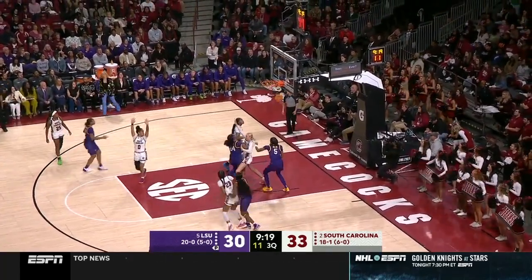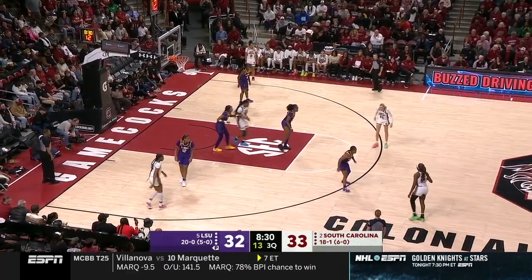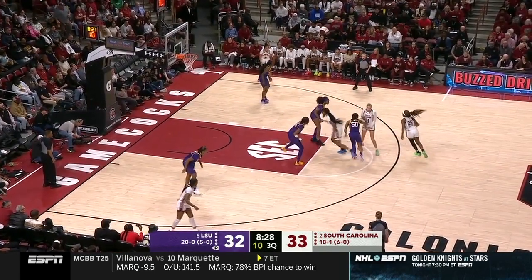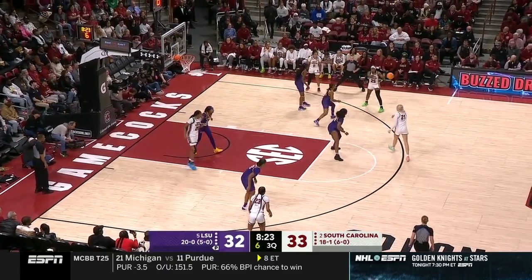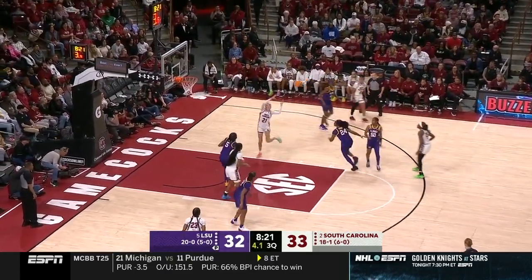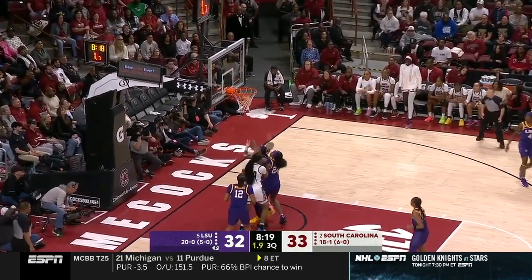Tigers had a 1-point lead after one. A good start. Michaela Williams, the spin and the finish. Both teams defensively starting to clamp down after a hot start on offense. Chloe Kitts found a way.